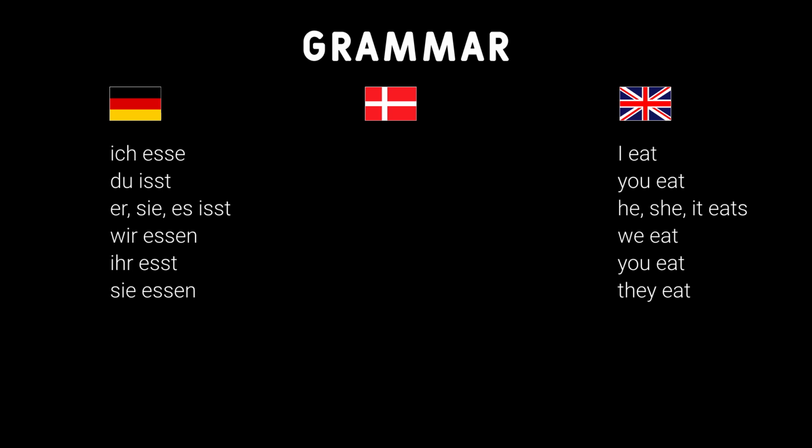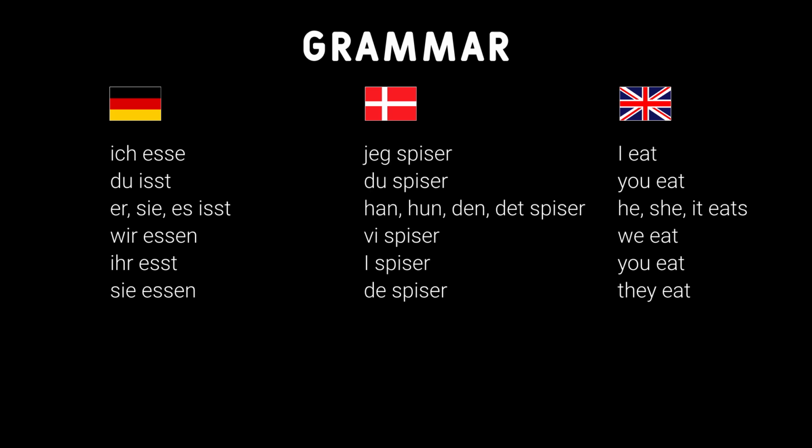That makes it a bit difficult, especially if your native language doesn't have conjugation, like Danish doesn't have, right? So in German it's ich esse, du isst, er/sie/es isst, wir essen, ihr esst, sie essen. Where in Danish it's all the same. Jeg spiser, du spiser, han, hun, den, det spiser, vi spiser, I spiser, de spiser.